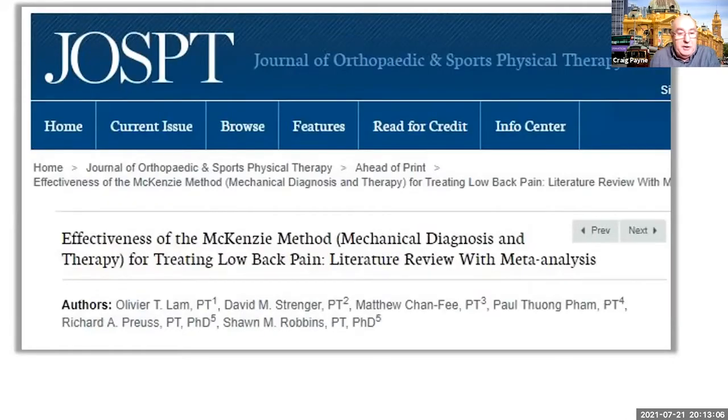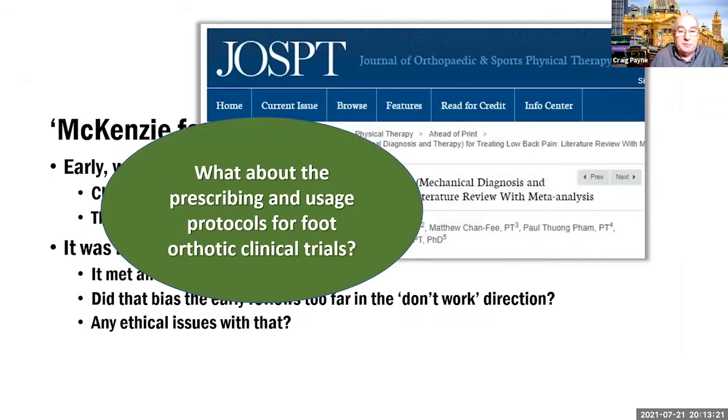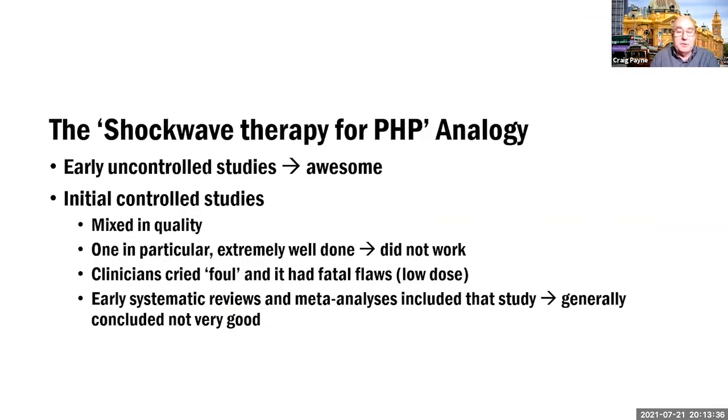Now, most recently, only a couple of years ago, there was a meta-analysis that actually showed the McKenzie technique worked, because there are now enough studies showing it worked. That study that showed it didn't work has been outweighed. The same issue applies with foot orthoses: it's all about the dose. It was all about the dose of the McKenzie technique. It was all about the McKenzie technique in the clinical trials matching what's done in clinical practice.